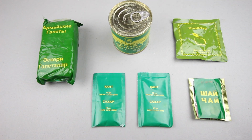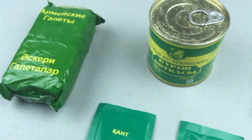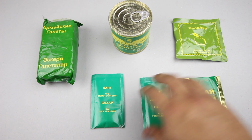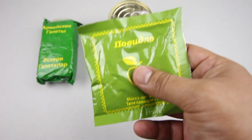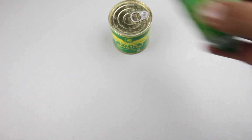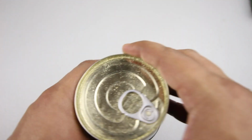And for dinner, we're gonna have the crackers or biscuits, the beef or rice porridge, apple jam, sugar, and tea. So yeah, let's get started. All right, so we already tried the tea, so we'll skip this. And we know what the apple jam looks and tastes like. Biscuits, we might use them. And the only thing left is this, so let's crack it open.